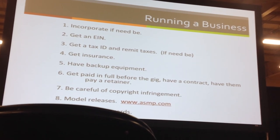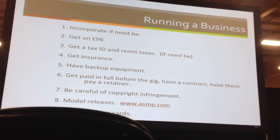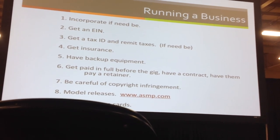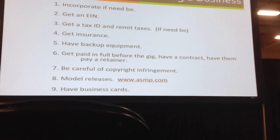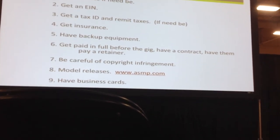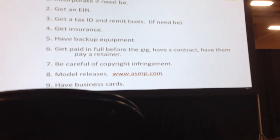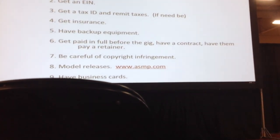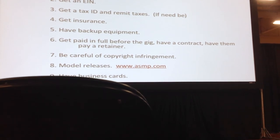So, back to equipment, I already talked about that. Get paid in full before the gig, have a contract, have them pay a retainer. Again, I can only speak for the state of Texas. When you call it a retainer and not a deposit, it changes what is refundable. So, again, talk to your lawyer. I know what the state said. Just a small bit of advice.